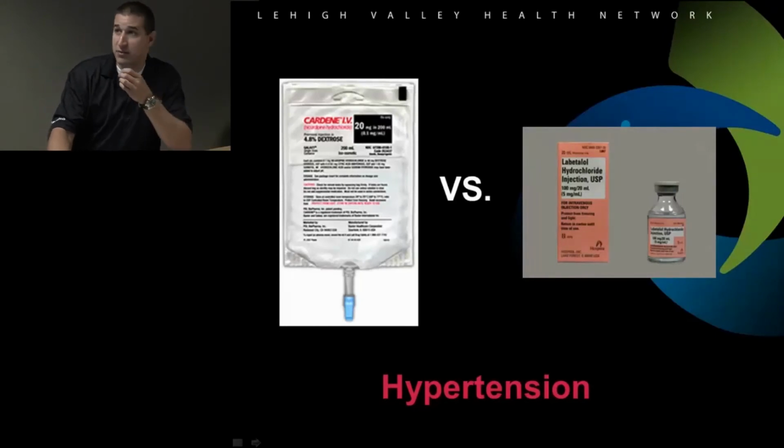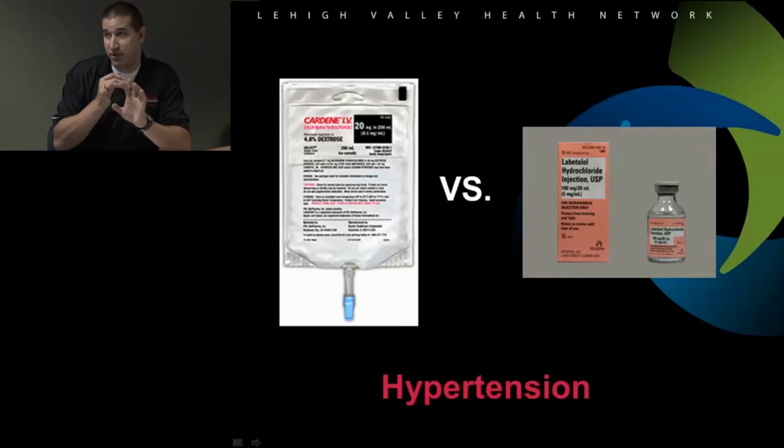So I put this slide up here to just discuss the differences between the Cardizem and labetalol, and to bring in the transport considerations for those two medications. I'm hoping that you had an opportunity to look through our IHOP drug bag to know that we have the 100 milligram vials of the labetalol, and then we have the 20 milligrams per 200 ml bags of Cardizem.